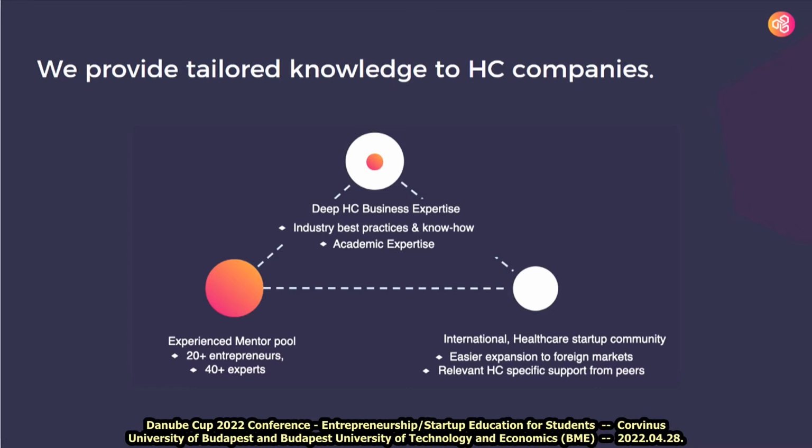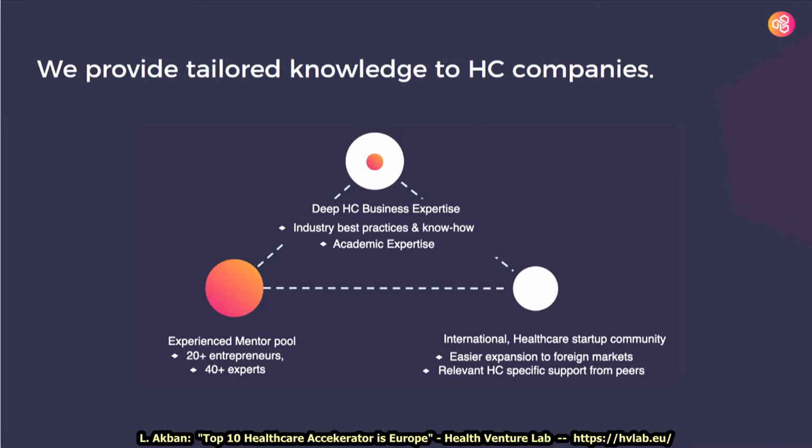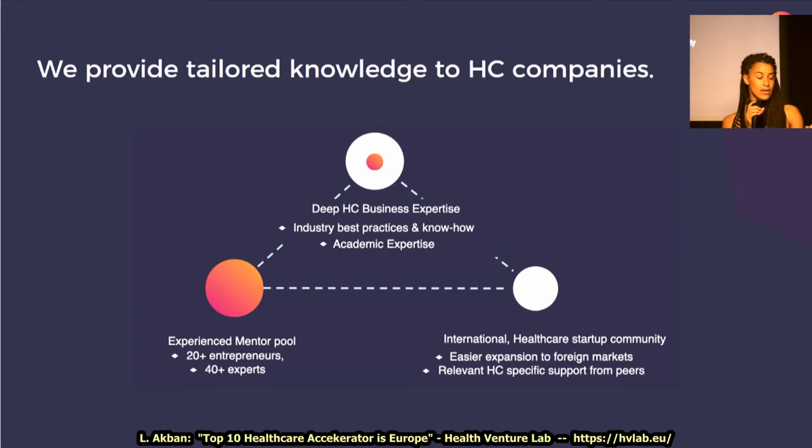The other pillar of that training is the personalized track. Here, under personalized track, I mean three main things. So teams have the opportunity to have one-on-one consultations, not only with industry experts who are delegated through our partners, for example, Medical University of Vienna, or ISC Business School, or Medical University, University of Debrecen, or GE Healthcare, for example.